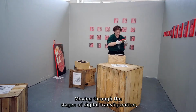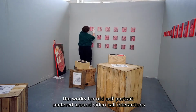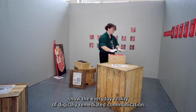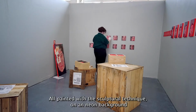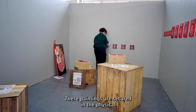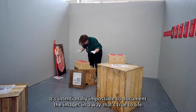Moving through the stages of digital transfiguration, the works are all self-portraits centered around video call interactions. Titled after common phone call colloquialisms, the paintings show the everyday reality of digitally remediated communication. All painted with a sculptural technique on a neon background with thick and pastel oil paint, these paintings are secured in the physical.